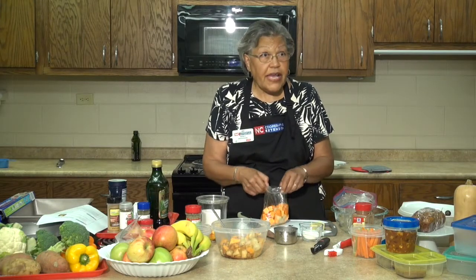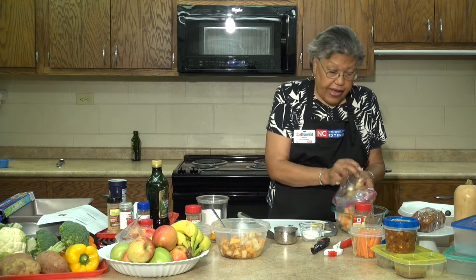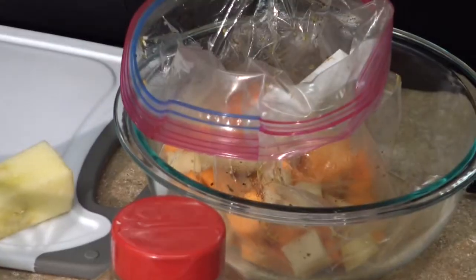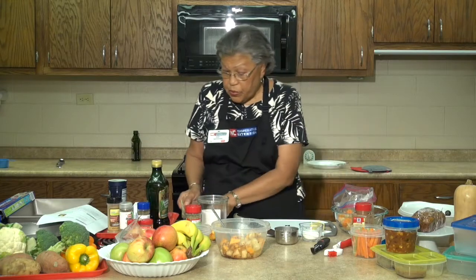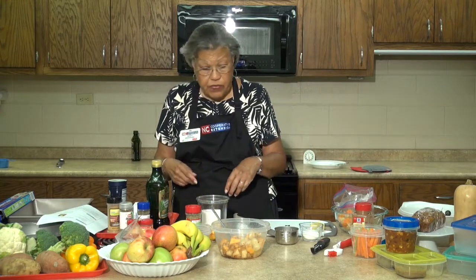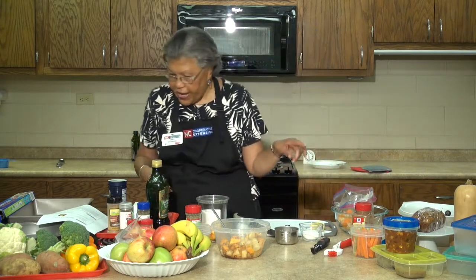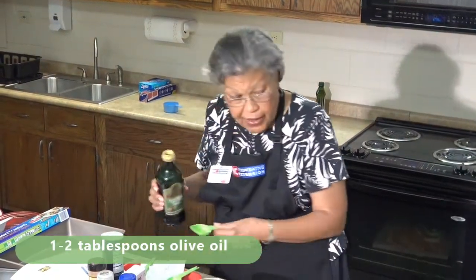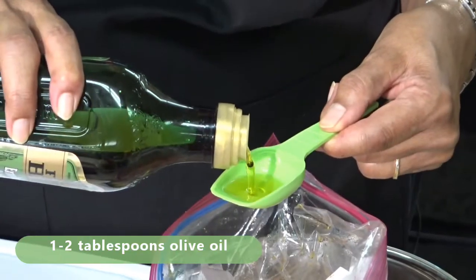We've got a sweet potato, a russet potato, carrots, and we could add to that other things I have over here. Broccoli, we could have bell pepper, cauliflower, most any of your favorites. And that's where talking with the care receiver so that you know what their favorites are will give you a good idea. Now to this we're adding about a tablespoon or 2, but I'm going to do just a little less than 1 since I don't have very much and I have already baked.